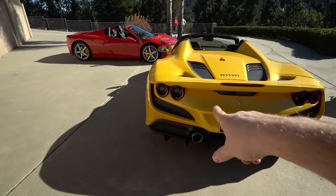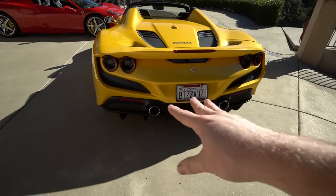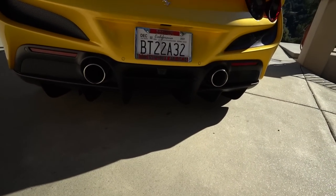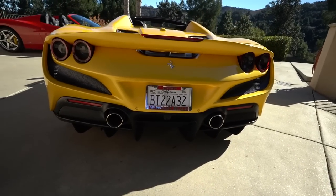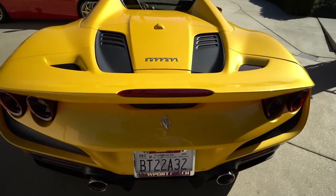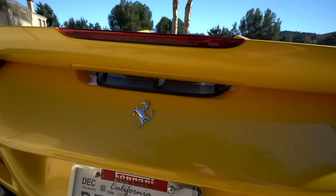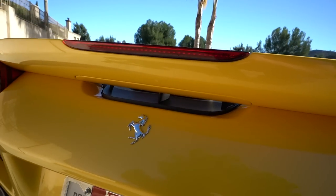You still have some ventilation on each of the sides. You have two large single tailpipes and a massive, massive diffuser that actually has active aero. And you even have this little tiny aero piece right here where air goes through and actually flows through right there. That is pretty cool.